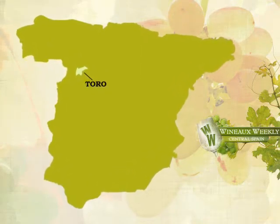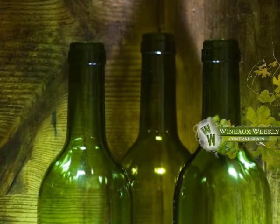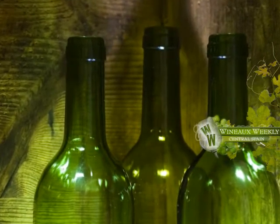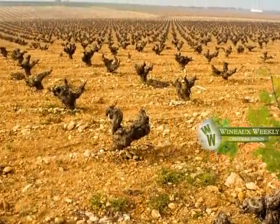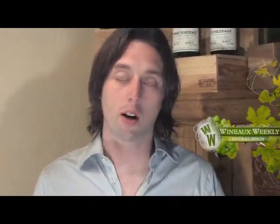Now, Toro is also right around Madrid. And they make wines from the Tempranillo variety as well, only its particular climate is considerably hotter than Ribera del Duero, and so the wines are considerably riper. If you are a fan of Napa Valley Cabernet Sauvignon, then these are the wines for you. They're super high in alcohol. They're traditionally made Spanish wines. They have a lot of unique character of the region.